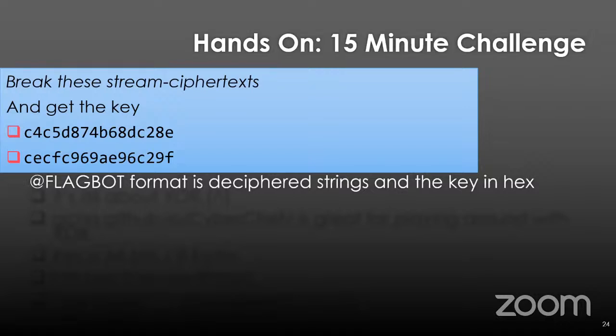So Flagbot wants the key. There's three things you can get here. You can get the plain texts, and after you get the plain text, you can also get the key. What I'm showing you here is E1 and E2, and always assume the worst thing. I reused the key. So this is A XOR K, and the second one is B XOR K. After you get A and B, you can undo it again to get the key.